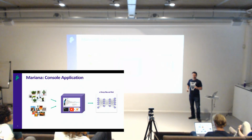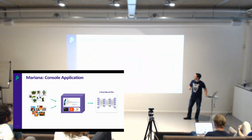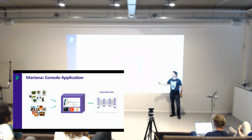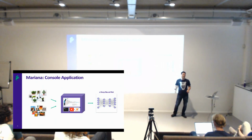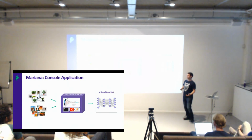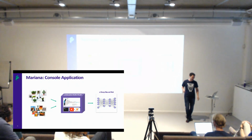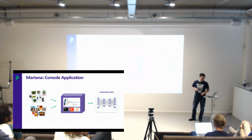Now, our team really likes to give names to services and components that we build. We're a bit unorthodox in that. And we also really have a lot of discussions about this. This particular component that trains deep neural nets is called Mariana, and it's called Mariana because of the Mariana Trench, which is the deepest trench in the world. And somebody decided, well, that should be our name. So this thing is called Mariana. It gets way worse the further I go in this presentation.